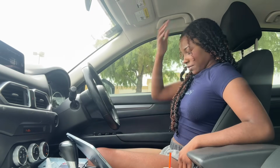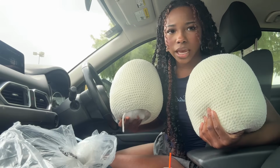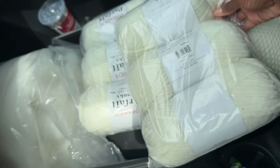I just messed up. I forgot the yarn. How did I forget that? I bought the heads, and my job today was to crochet the bodies and then make the arms. I made sure not to forget my crochet needle, but I forgot my yarn. I am back. I got my yarn. I can't believe I forgot that. Now it is time to watch my movie and crochet, and then we'll see what the day takes us.